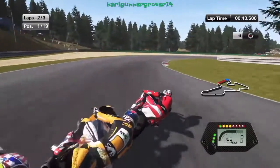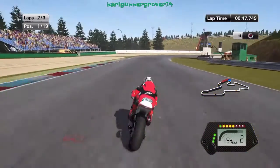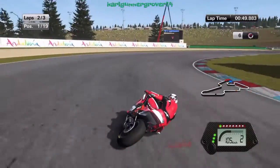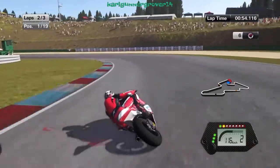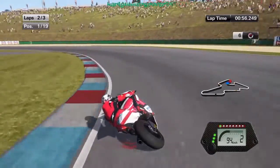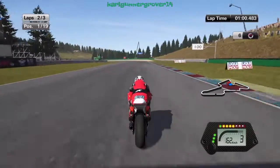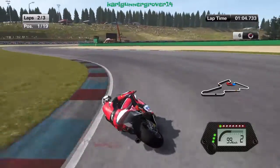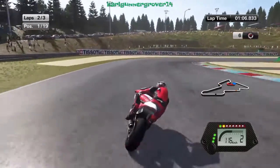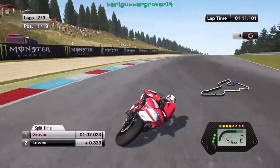Right, let's try and keep up the inside. Defend as much as we can. Like I said, it's all about corner speed here. If we can go around these bends and defend so they don't go up the inside, they're going to have to go on the outside. Right. I wasn't expecting to be leading this early on. Oh God, I almost lost the back end there.